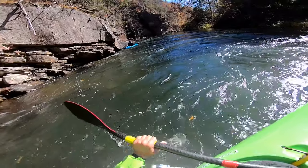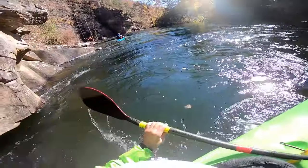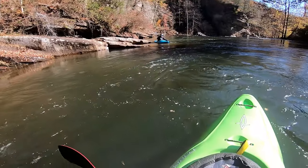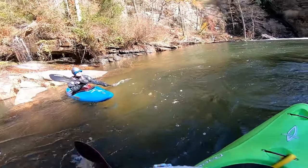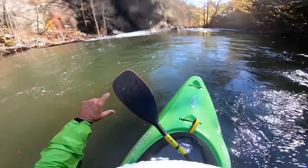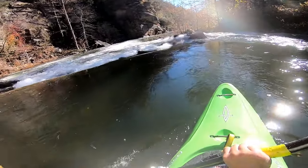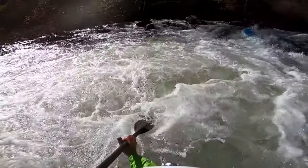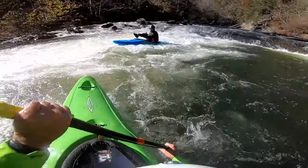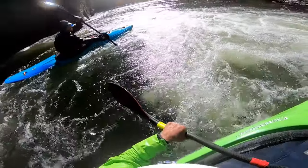Double load it there. Same way right here. Powerhouse hole, catch a boof. Long boof, try to boof out. It's a sticky hole. If you get stuck in it, just fight it. It'll wash you out. If you want to sneak it, you would go far left. We're just going to boof right over the hole, at that corner.